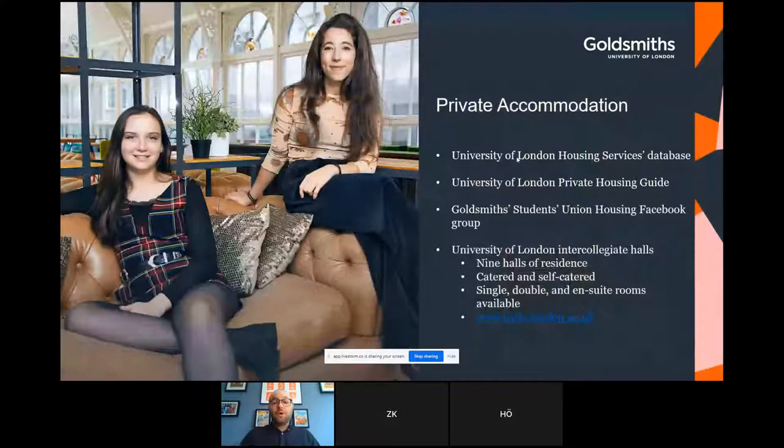You don't have to use our accommodation, but we can help you with private accommodation as well. So the first thing is the University of London housing service. Like I said earlier, we're part of the University of London. I didn't really explain this earlier, but I'll try and explain it briefly now.